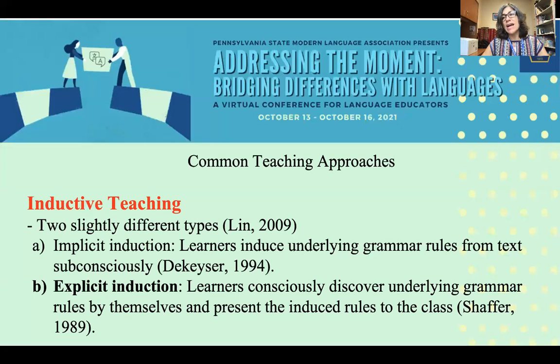Inductive teaching, though, is different. We don't present the rule as soon as we get to class. Within inductive teaching, we have two slightly different types. The first one, according to Lin 2009, is called implicit induction. The learners induce underlying grammar rules from text subconsciously. DeKeyser in 1994 already mentioned this approach. Just give them examples of the rule, very well contextualized, and they will figure it out unconsciously. And then we have explicit induction, when the learners consciously discover underlying grammar rules by themselves, and they present the induced rules to the class.